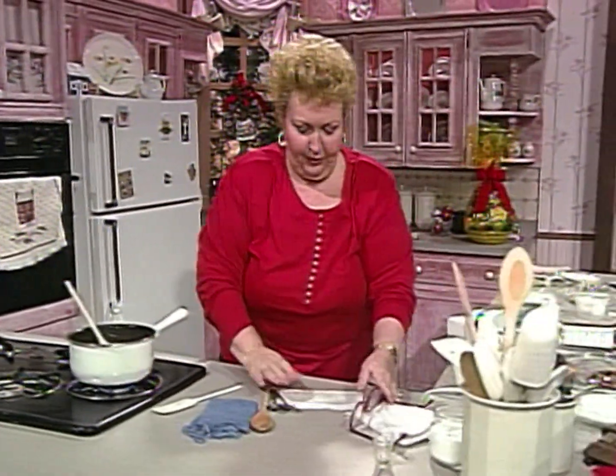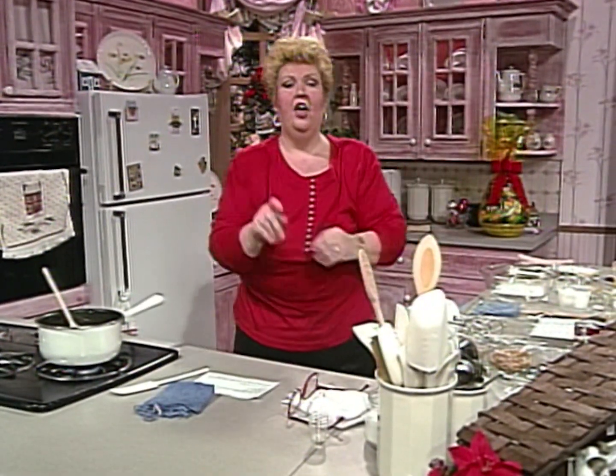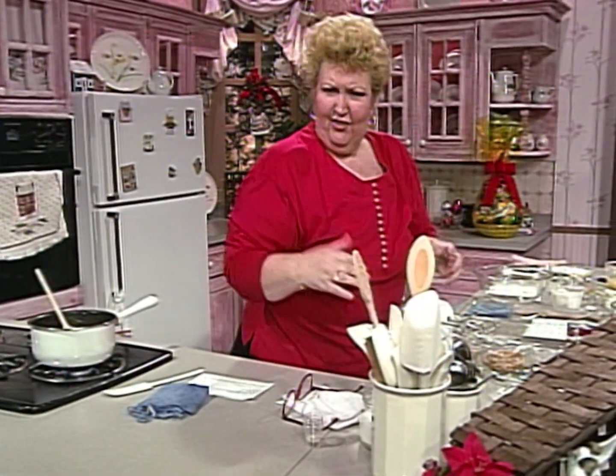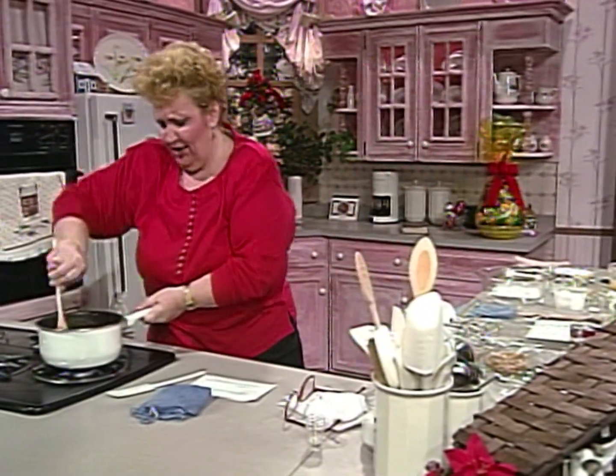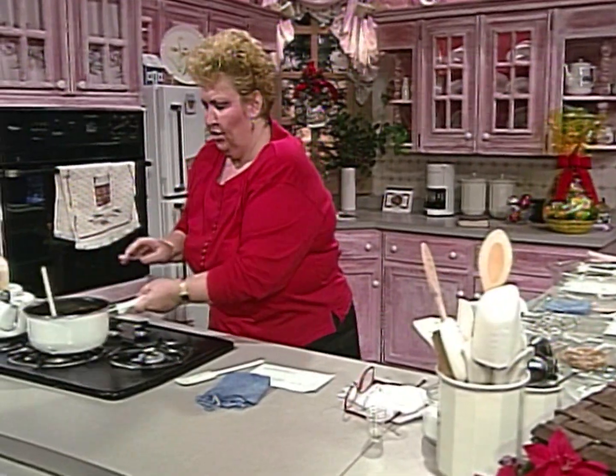Next thing that we're going to prepare is called Holiday Sugared Nuts. There's so many pans going in the fire today, I hardly remember what we're doing. Let me see, make sure something over here isn't getting too hot.